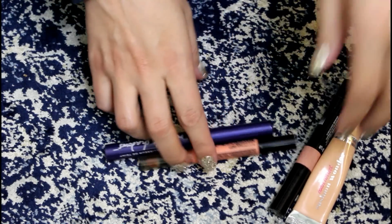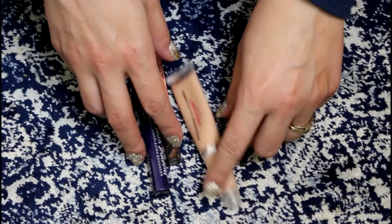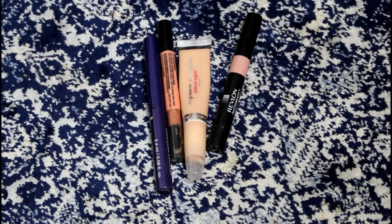Now with color correcting products, I don't need a ton in my collection. I need just a couple of Holy Grail ones and that's it. You know, 2 or 3 at the most. And since I have those 2, I only need 1 more.